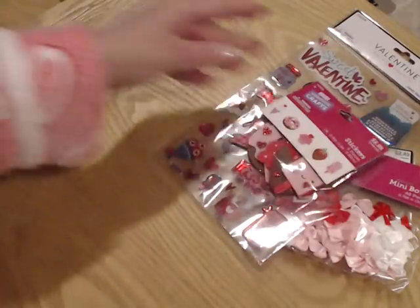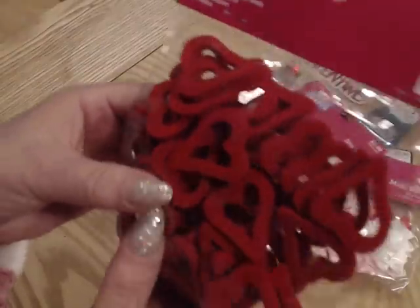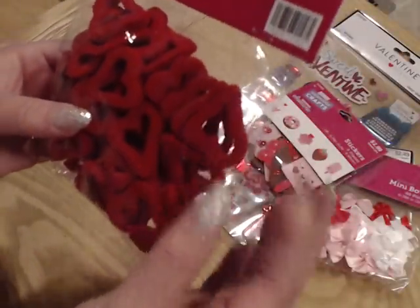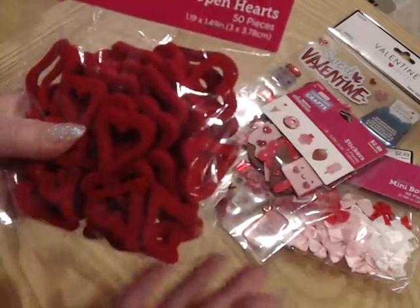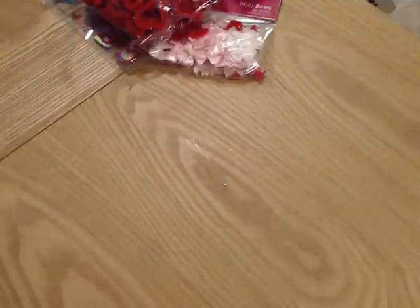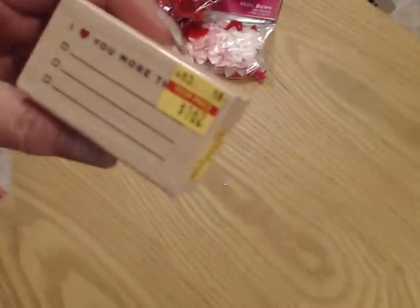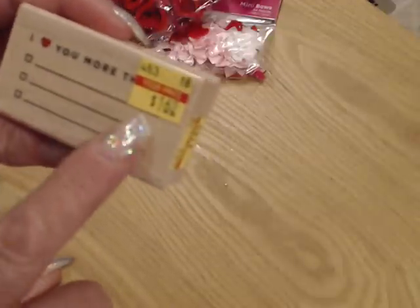Really cute. And then last from the Valentine's section are these hearts, and I like them to hang off of things, dangle, whatever. So since they were 40% off, I got those. That's the Valentine stuff. And then as far as the clearance stuff, I found this, which is I Love You More Than, and then it has the three lines. It was $1.62.